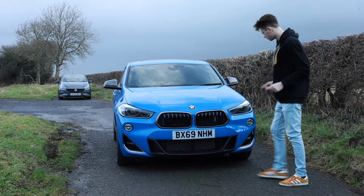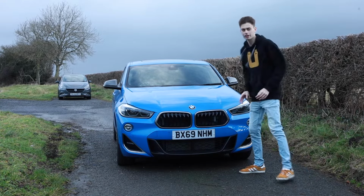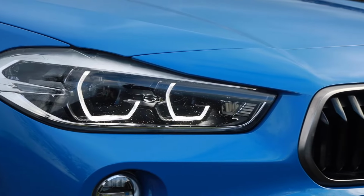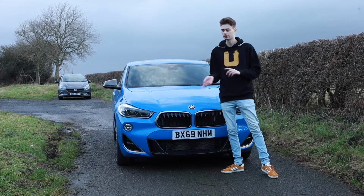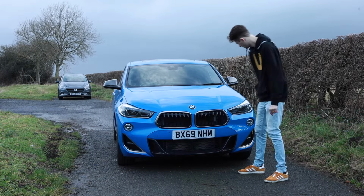But we'll start at the front, because it's typical BMW, and by that I mean it has kidney grills. And these ones are of a reasonably acceptable size. It's not like the 4 Series or the XM or the new 7 Series or most of the things that have come out in the past sort of 12 months. This is an acceptable size. I can live with this.